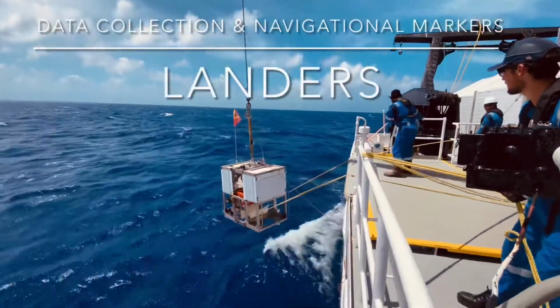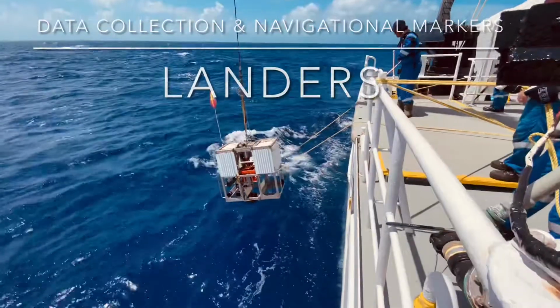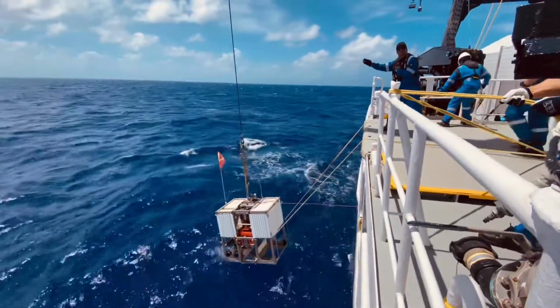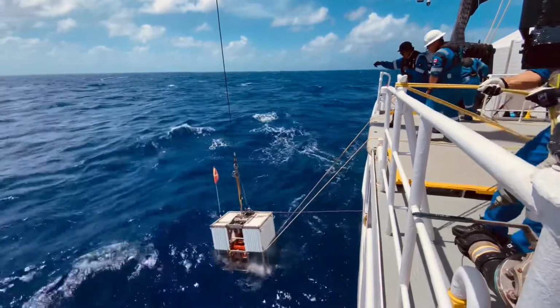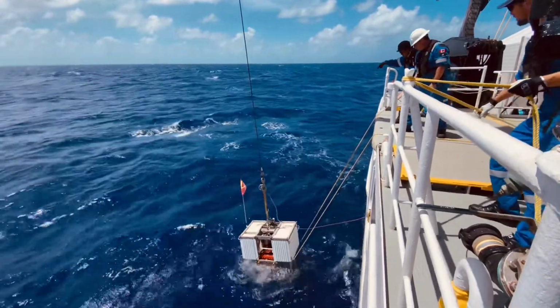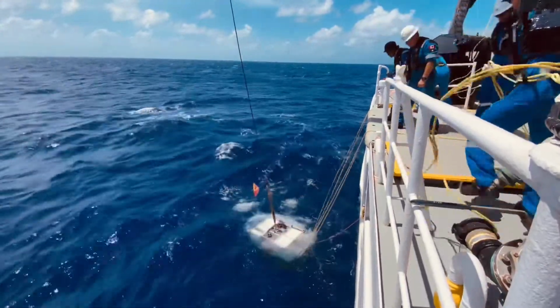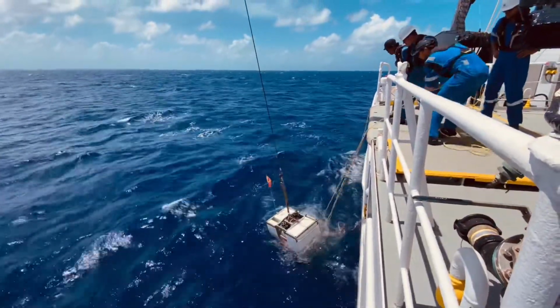Landers are used for deep-sea exploration and data collection. Ours are equipped with all sorts of gadgets, including CTDs, cameras, sediment samplers, and even an acoustic modem for communication between the lander and the ship. This fantastic metal box is like the Swiss Army knife of deep-sea diving. Stay tuned for an entire episode on these guys.